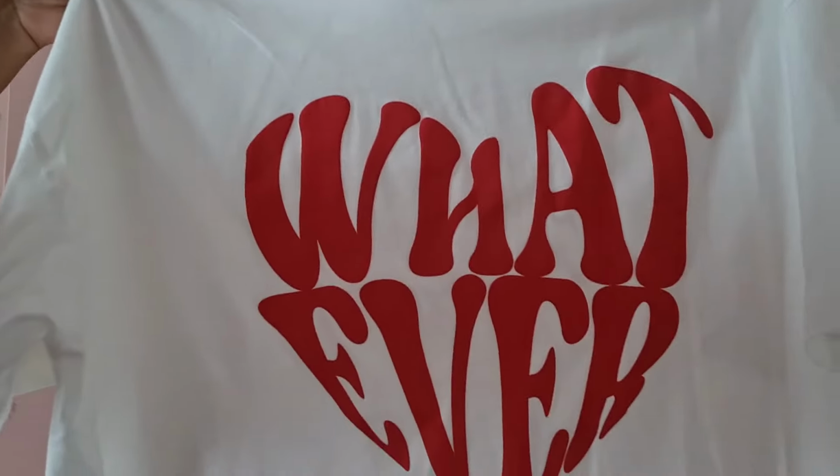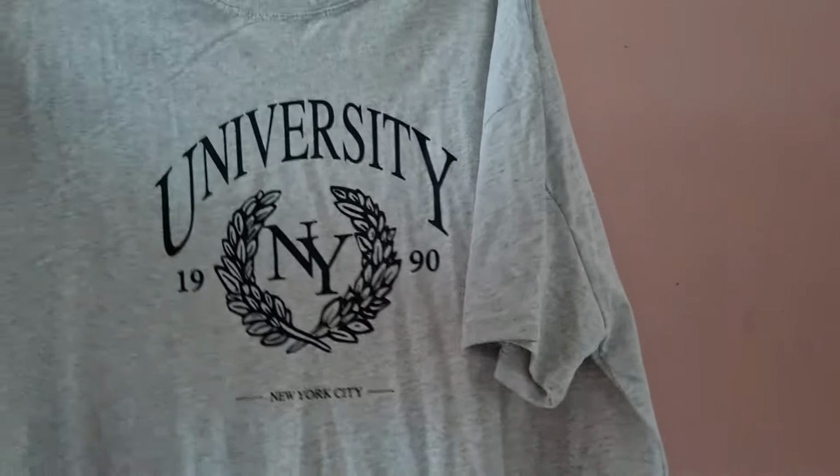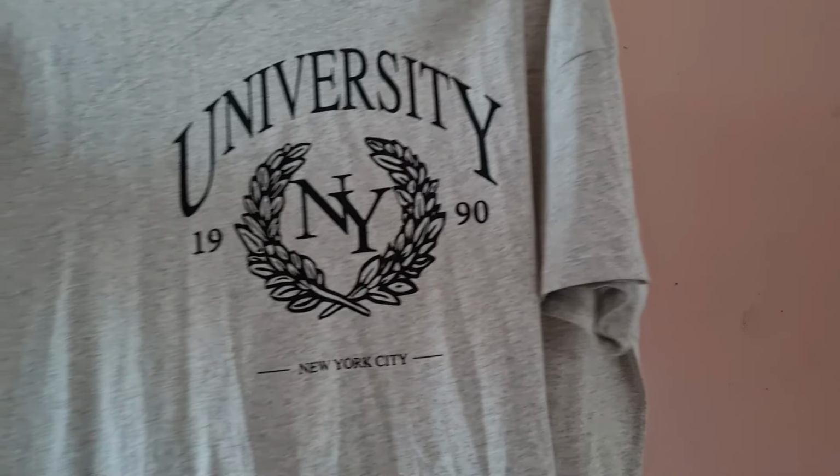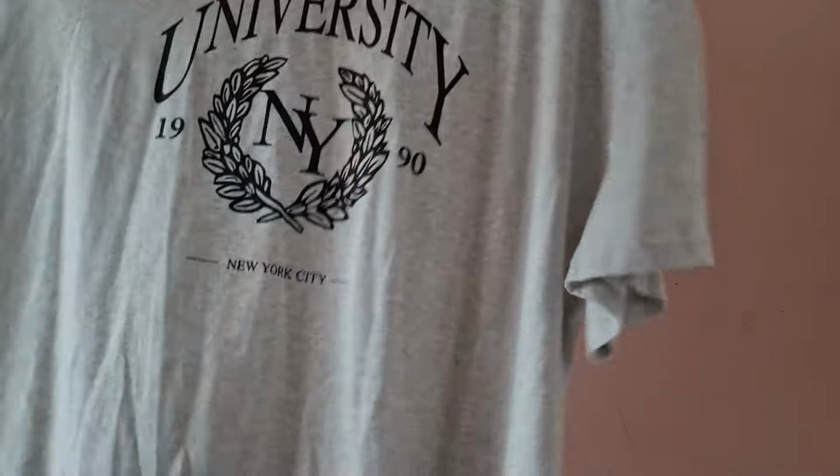Cute. I had also gotten some clothes, and I'll just show you them. So this white color, oversized, it's like an oversized t-shirt for me, and it says whatever on it in red, shaped as a heart, and it's really cute. It's a plain white shirt. Cute. And then I got this black one, and it says University of New York 1990 NYC. Also really oversized.